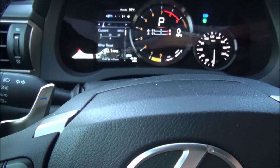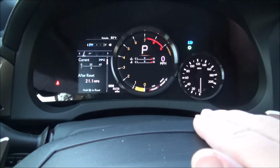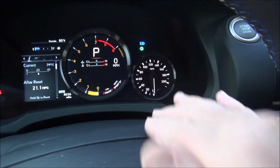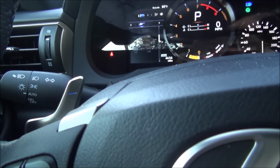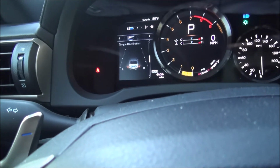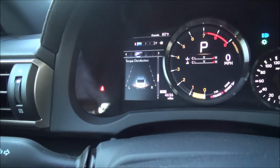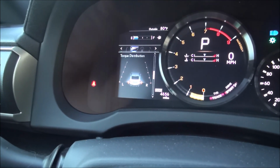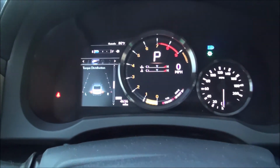So you have a nice display. Again, this is in the sport mode. It's cool. The main display is the tachometer and your RPMs. This smaller display is your speed, and then you have different displays on the left that obviously can be changed, including lap times and history and things like that for track. And then of course, this shows you G-force, this shows you the torque distribution, see on the left there. So as you're driving, it will show you which wheel is getting more torque, again with the torque vectoring differential.